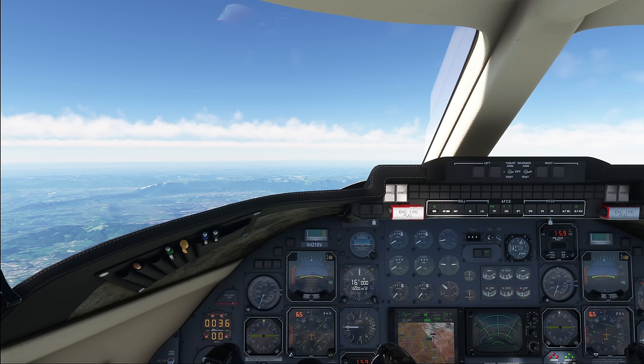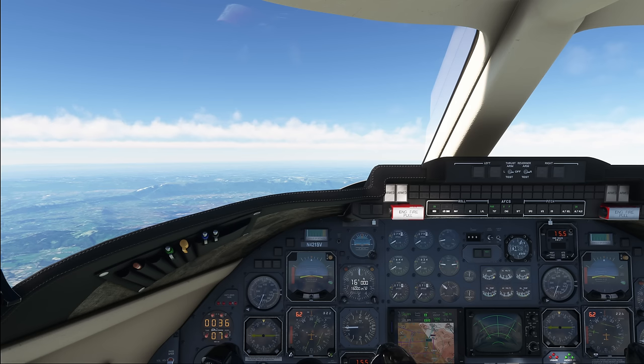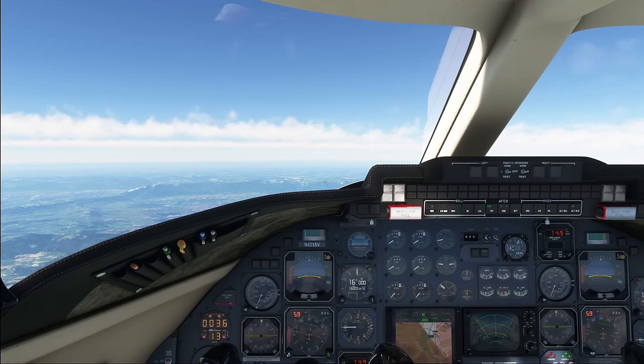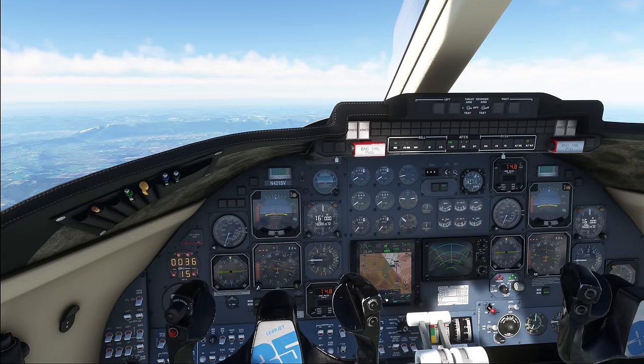160 and by 64 46. Okay, tell you what, I do estimate to remain on radar vectors for the rest of the flight, so let's go ahead and dial in our ILS. 224, and we can go to VDOT already.